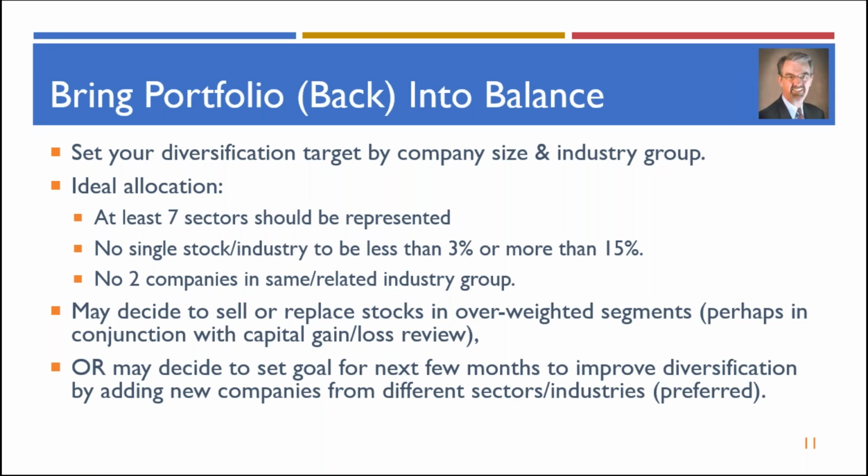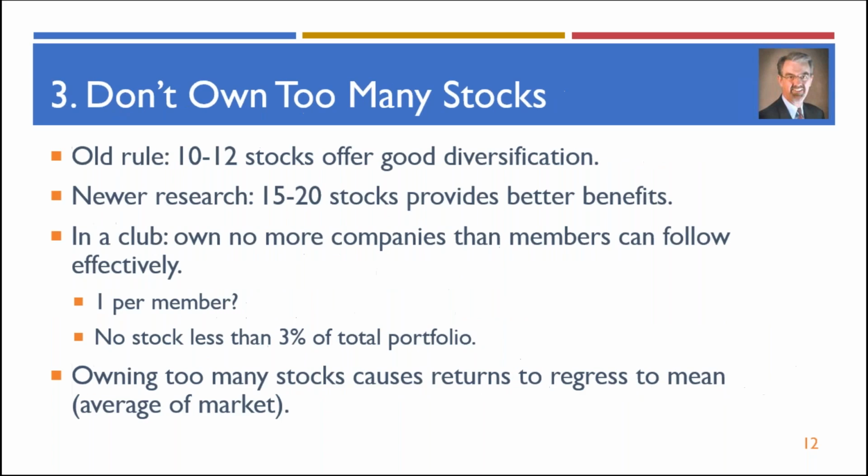And I think that's great for investment clubs as well, because you can set an agenda at that point. All right, our goals for 2021: more small company stocks, more mid-sized company stocks. Let's look at these 3 or 4 sectors and see what we can find in terms of stocks that would fit into our portfolio and improve our risk and reward relationship.